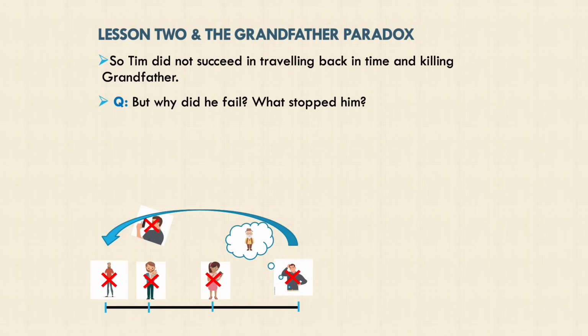Okay, so the conclusion is we can just tell from the logic of the situation that there's no way that Tim succeeded in traveling back in time and killing grandfather. But here is the puzzle. Why didn't he succeed? Why can't Tim travel back in time and kill grandfather? What's stopping him?